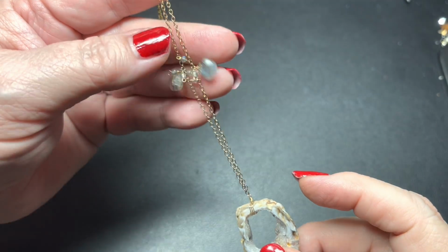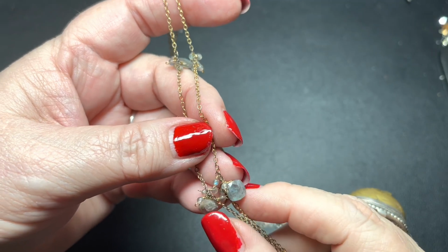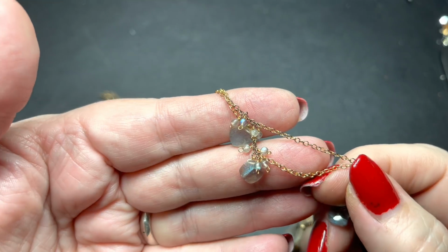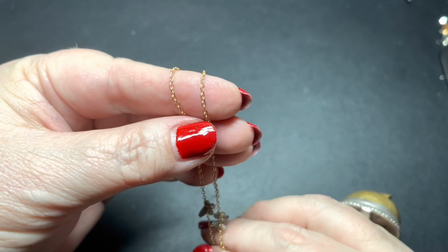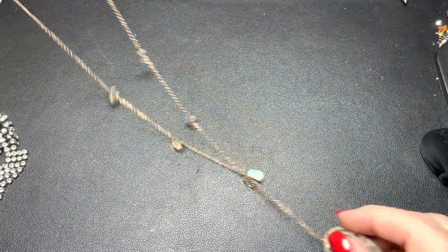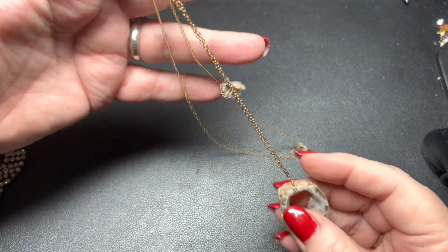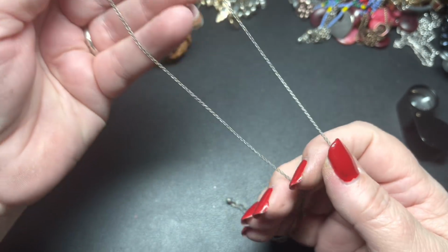And then it has these faceted beads and these tiny little beads. I think these are labradorite of some type. Each one is a little different, the way it's faceted, and it's just really, really pretty. It's a regular cable chain, but I think this is a beautiful piece. So on this one, I'm going to do 30. And then this one is an arrow with a chain.